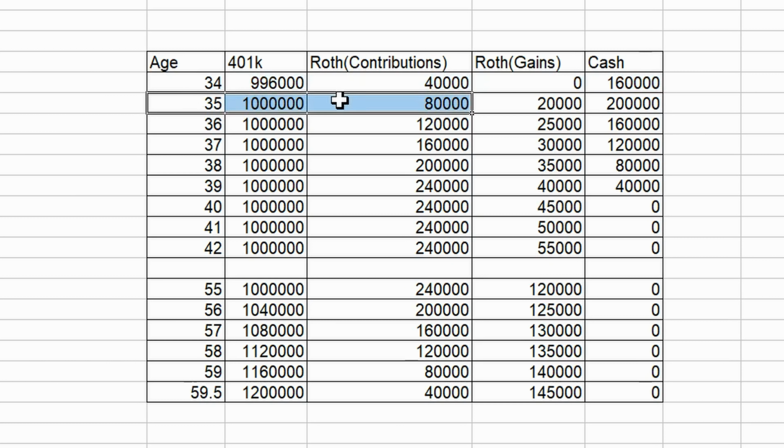At the age of 35, you finally reach $1 million. And at age 35, you decide, oh, I am going to retire. You stop working completely at this age. If your burn rate, let's say, is $40,000, you're going to go through this $200,000 in about 5 years.